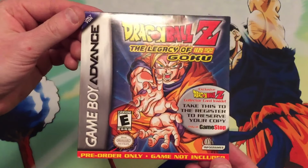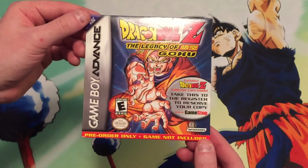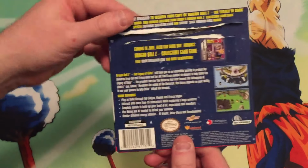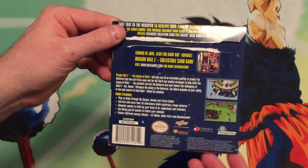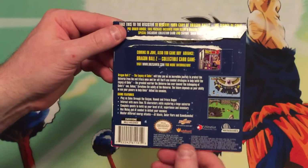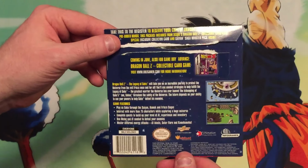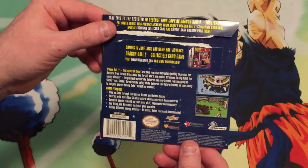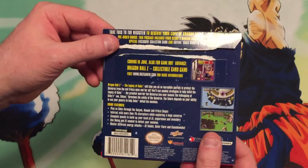So yeah, it emulates the look of a Game Boy Advance box because it would be sitting on a GameStop shelf, so it would look relatively in place. There's the instructions. On the back is just a further advertisement for the Legacy of Goku game, which, if you haven't played, is a decent Game Boy Advance game. There's a sequel as well as, I guess, a third one, Buu's Fury, which is essentially just Legacy of Goku 3. They are advertising, in June, coming soon, the Score Dragon Ball Z CCG Game Boy Advance game.